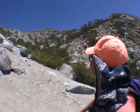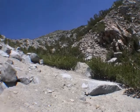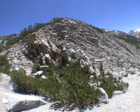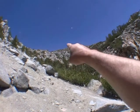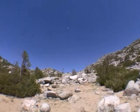Thinking that's the top up there. Here's the draw, and it just pretty much ends right here. I'm gonna shoot for these rocks on the left. Much exhilarated right now. This is top of the world almost.